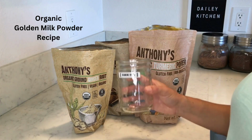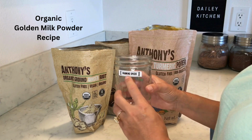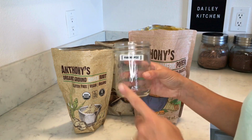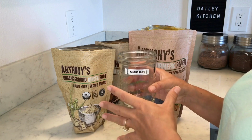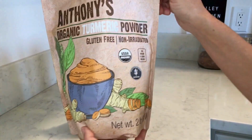All right, one of the staples that I use in my kitchen is this spice blend that I call warming spices. Sometimes this is also referred to as golden milk spice blend. But basically, this is a combination of 3 spices that I combine together and then add to my beverages. So the first ingredient is turmeric powder.